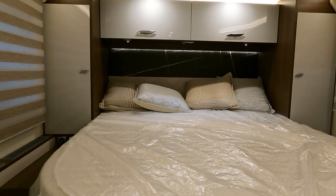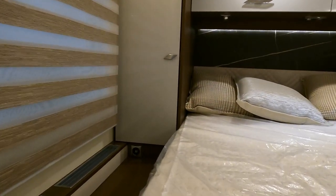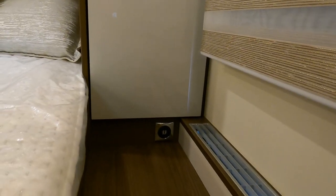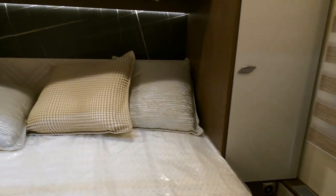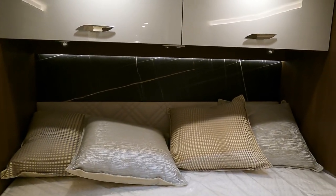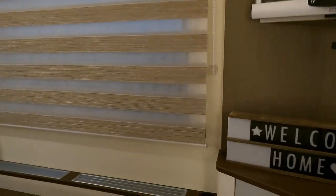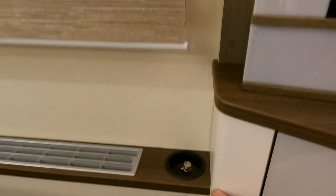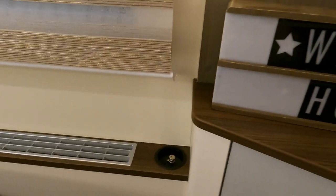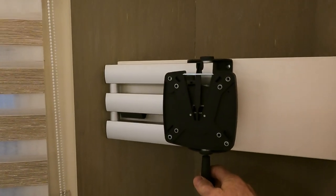Massive island bed there, look. I can just see in the corner twin USB sockets that side. And over the other side, I think there's twin USBs over there. Got the same effect on the headboard as the table, beautiful marbly slate effect. Coming round. Oh, what's that little bit there? Not sure what that is. Something to do with the radiator. That's a little bleed screw, I should think, on the radiator. TV bracket up there, it all swings out.